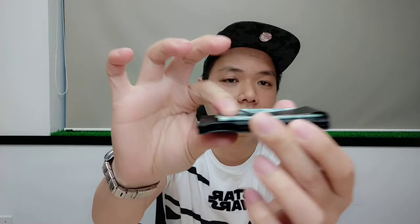So here I'm gonna put 3 pieces of my notes, just in case I run into any places that do not accept cards or the system is down. Okay, and then snug it in. It's pretty snug here. I don't think it will lose the money. And then, just like I said, I travel with 6 cards, so I'm gonna slide in 6 of my cards inside there and see how it feels.